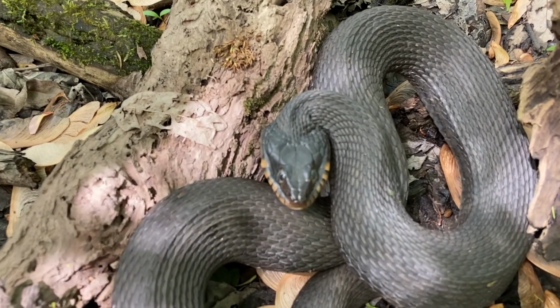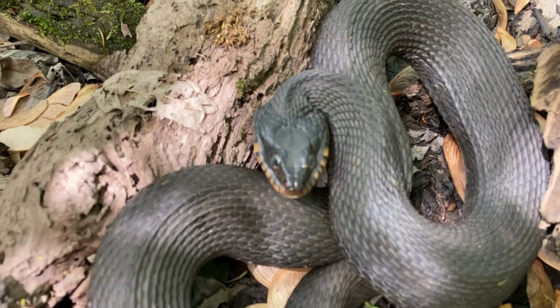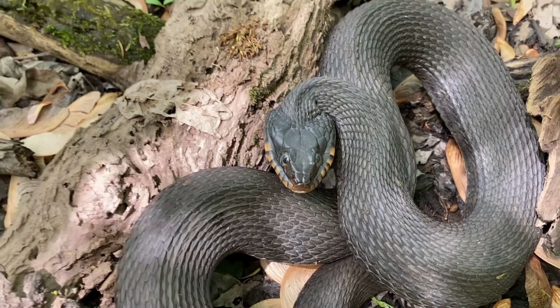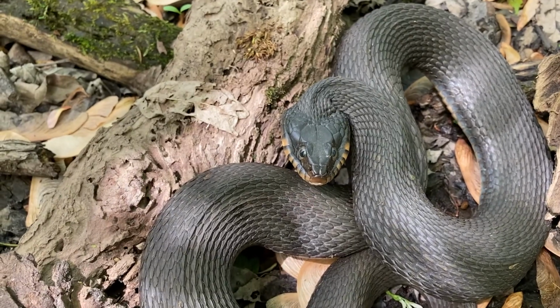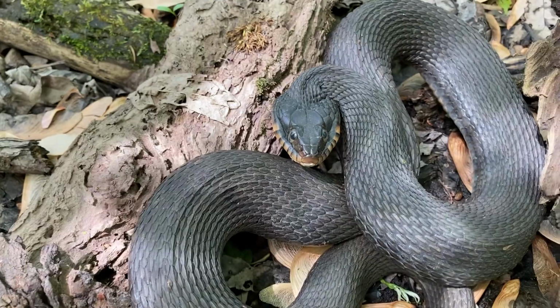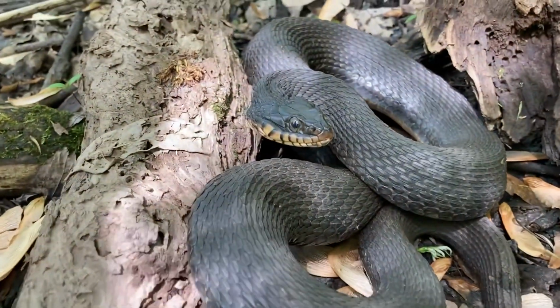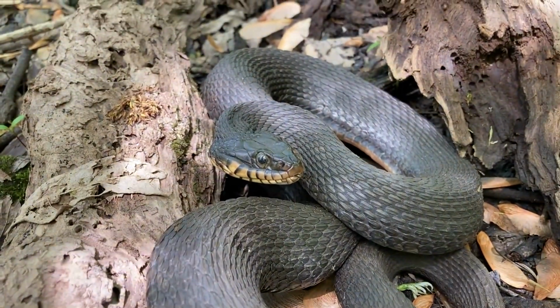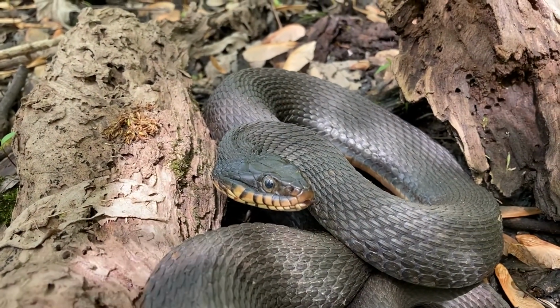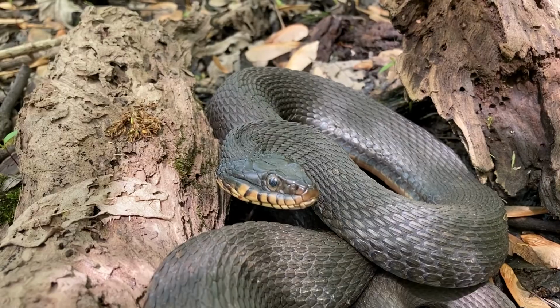Of course, you can see how they flatten out their head. Mimic a cottonmouth. The color can really throw you off. A lot of the cottonmouths are dark and almost solid color, looking like that. The other thing is the lip bars. See those stripes or lines coming down across the lips? Cottonmouths do not have those.